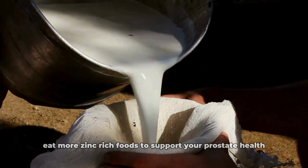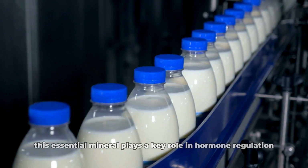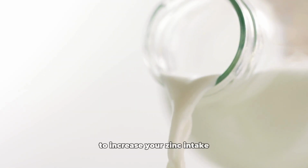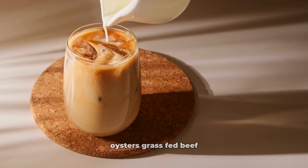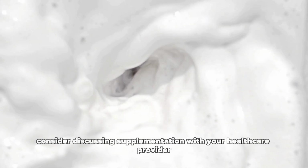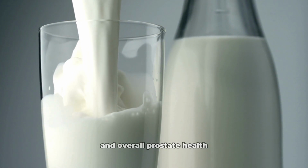Eat more zinc-rich foods. To support your prostate health, it is crucial to consume adequate amounts of zinc. This essential mineral plays a key role in hormone regulation and helps prevent testosterone from converting to dihydrotestosterone, DHT. To increase your zinc intake, focus on incorporating foods like pumpkin seeds, oysters, grass-fed beef, chicken, and lentils into your diet. If you feel you may not be getting enough zinc, consider discussing supplementation with your healthcare provider. Supplementing with a high-quality zinc supplement can help improve your symptoms and overall prostate health.